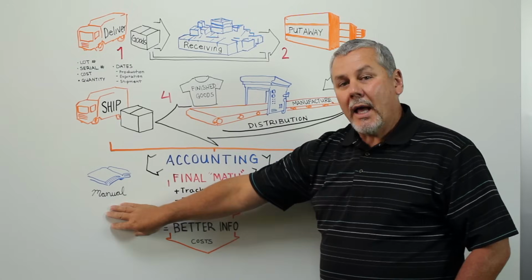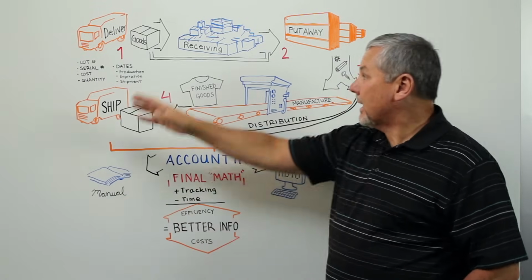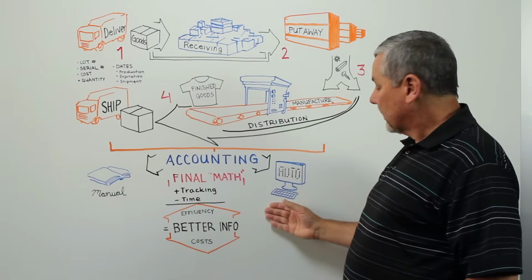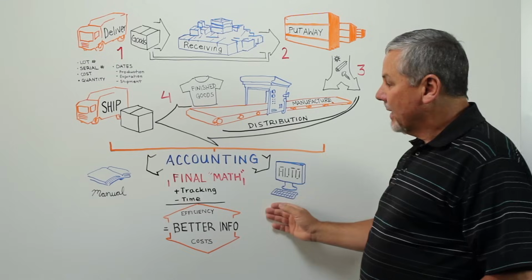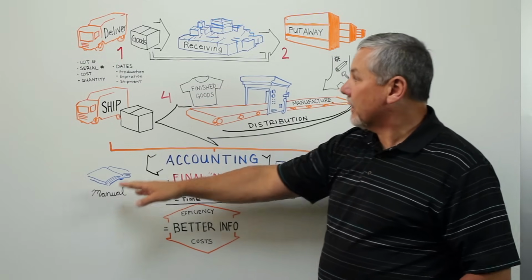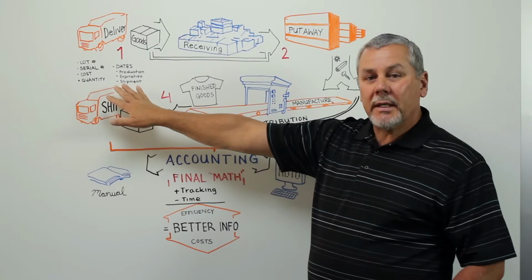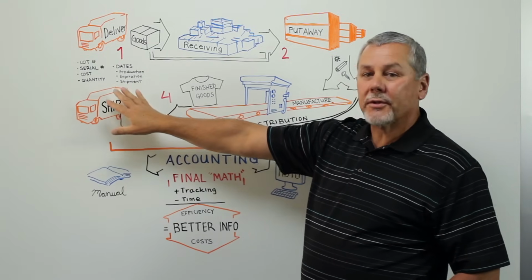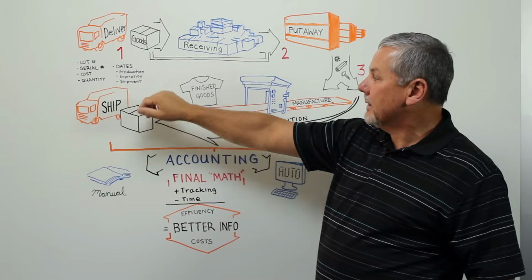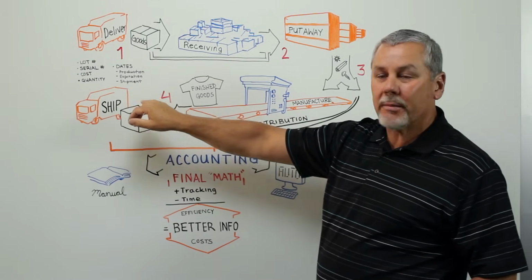A lot of companies will actually do a manual process to keep track of all of this and accomplish their business processes. Some are using an automated process. Let's talk about the manual process for a second. This is very labor intensive. We've got a lot of data that we need to keep track of. This is only a small sampling of the data: lot numbers, serial numbers, cost, quantity, dates for production, expiration, and shipment.